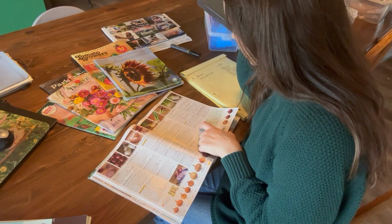Lastly, I hope you have fun planning your garden. This is one of my favorite things to do each year when it comes to gardening, sitting down, looking through all of the seed catalogs, planning out what we're going to grow. This brings me such excitement for the coming season, and I hope it does you too.